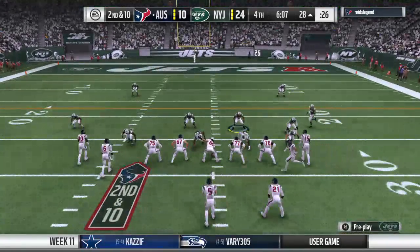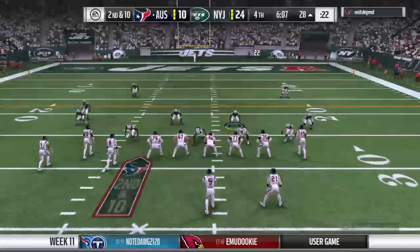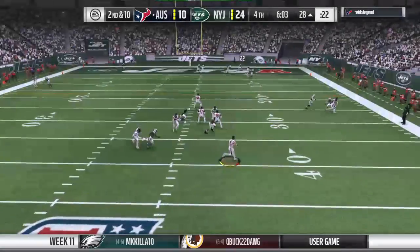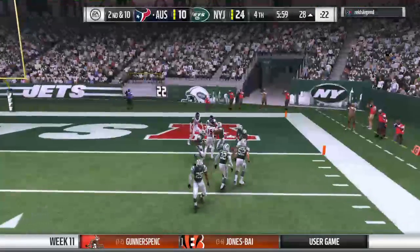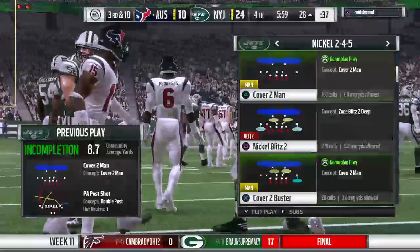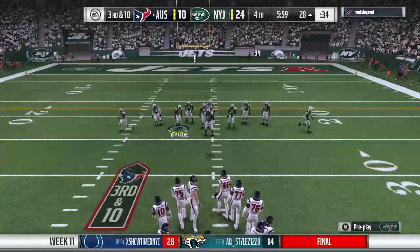They'll send a receiver in motion left. Again, he'll drop to throw. Escaping the pressure right. And a hit jarred it loose. It's incomplete. Oh, man, for him to be that wide open and drop it.